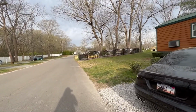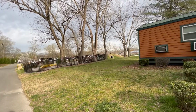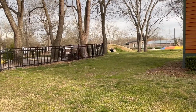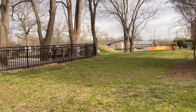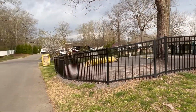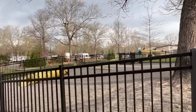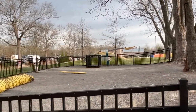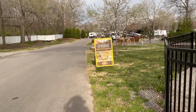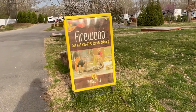So here's the back side of the dog park. There's the slide, kind of over here is that side of it. There's the pool off to the right, the jumping pillow, kind of that back end of the check-in area. Dog park. We did not need firewood. We didn't really end up using our fire pit, but it looks like they will deliver for you.